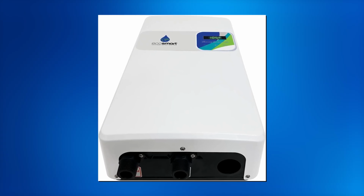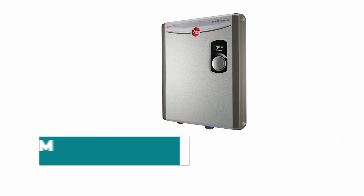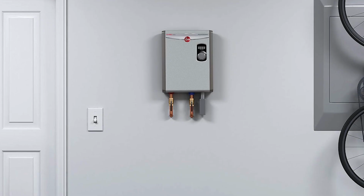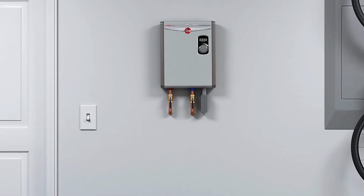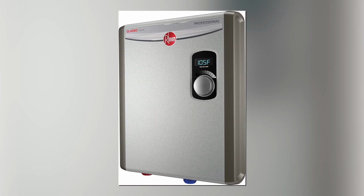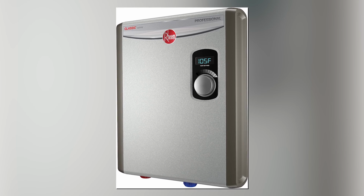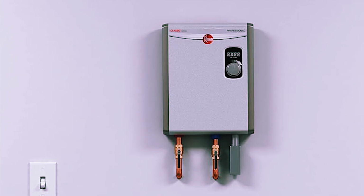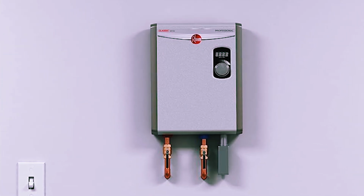a smart, future-ready alternative. Next on the list is the Rheem RTEX 18, a mid-sized electric tankless water heater ideal for small to medium households. With an 18 kilowatt rating, it offers a maximum flow rate of about 4.4 gallons per minute, enough to support 2 showers or multiple sinks at the same time in warmer climates.